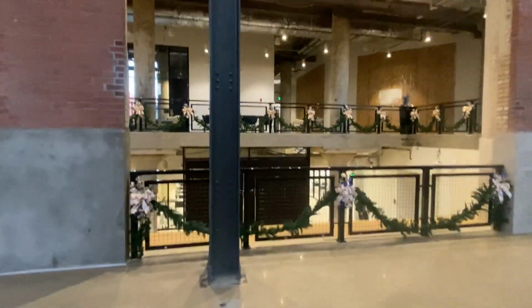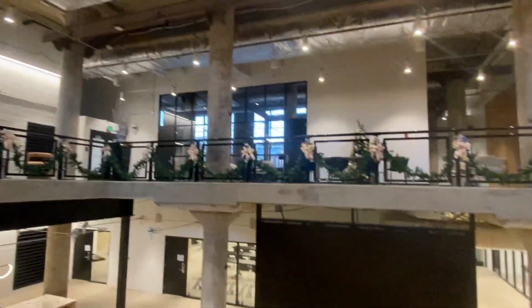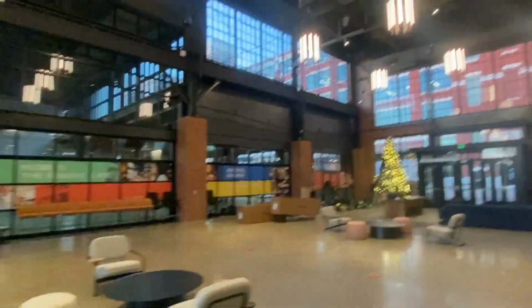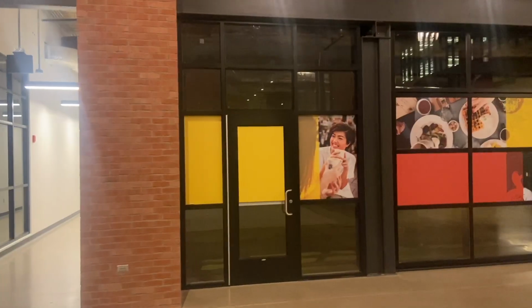This is where they have office space, shared workspace, just so many things. And like I said before, not everything is open yet. The majority is not open yet, so what all they're doing, I really couldn't even say yet. It'll be really cool when, I don't know if this will be retail or what.